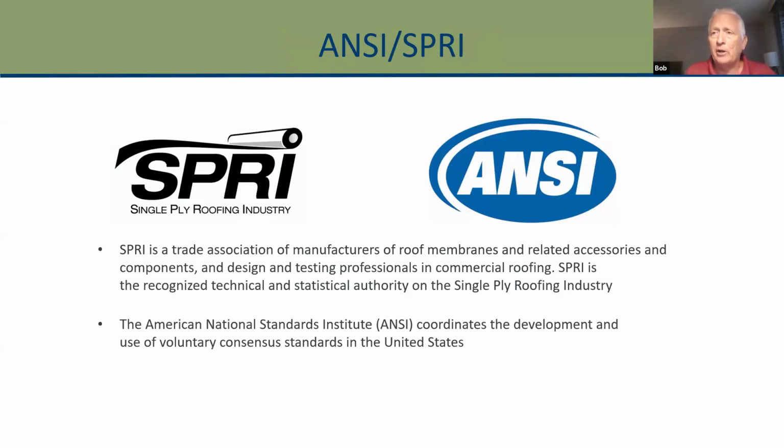SPRI started out as really a marketing group, just trying to promote the idea of single-ply roofing when that first came into the industry, when single-ply was new. Before that, it was all built-up or maybe modified. So single-ply was a new idea, but SPRI is really more of a technical organization now. Single-ply is by far the vast majority of roofing now, and so they're really just trying to create better roofs, make sure it's done right, educate, and write standards and do code development. So SPRI has developed a number of standards, including those three I just mentioned.